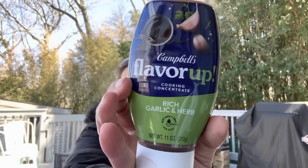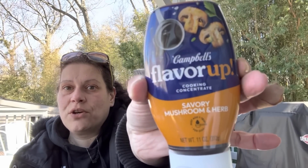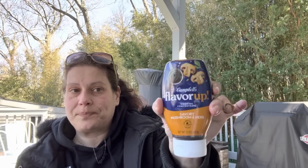I opted not to get the purple one, which was mushroom and burgundy wine, because I don't like wine sauces to begin with. It's red wine sauces, white wine sauces I like, but not red. So I didn't get that one, but I got these Campbell Flavor Up cooking concentrates. This one is in rich garlic and herb, and this one is in savory mushroom and herb. I'm sorry, the purple one was caramelized onion and burgundy wine. But I got these to try. And then I showed these in the walkthrough.